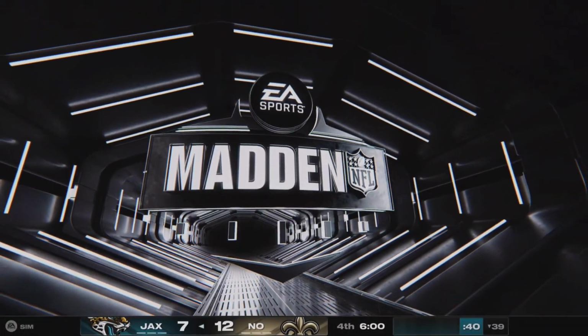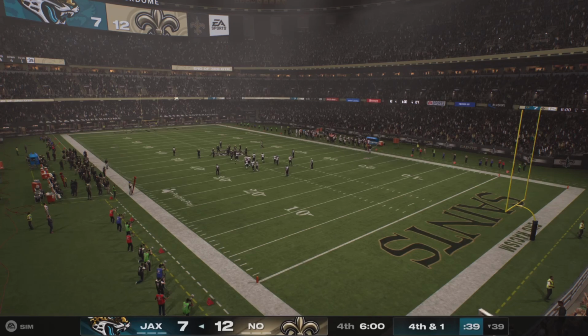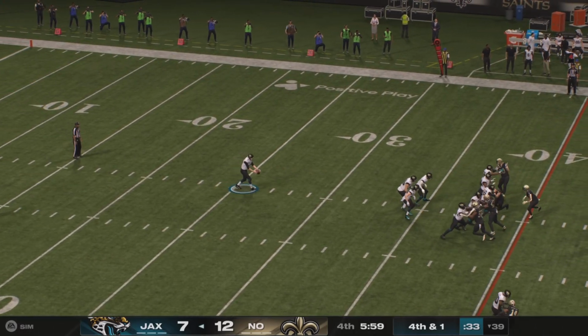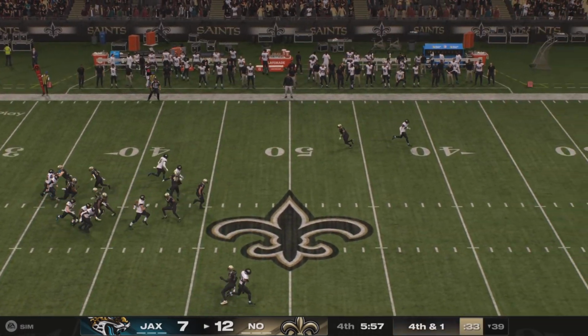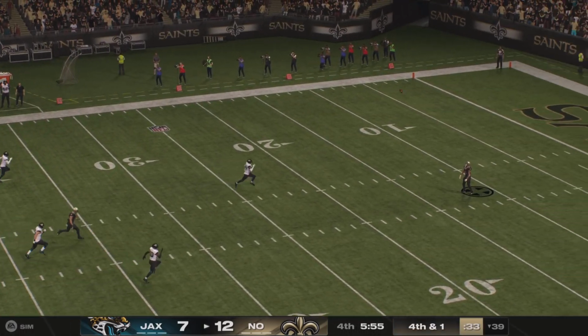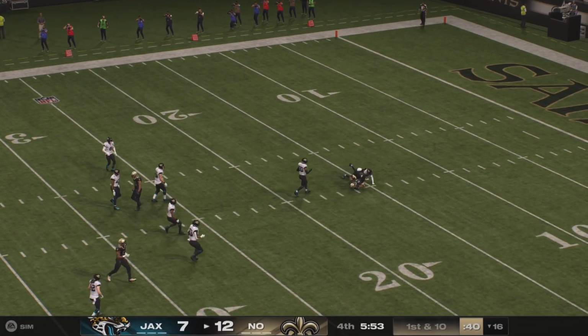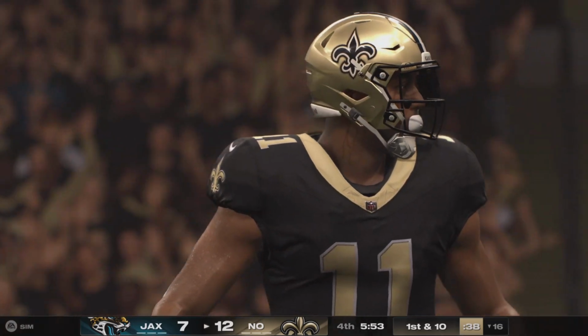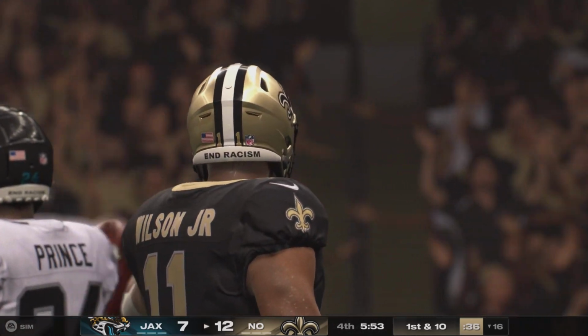Back now here live in New Orleans. It's Jaguar football, but a little work to do for them. They trail here as we start the 4th. Cook now on to punt as he gets this one away. It's a 46-yard punt, 2 on the return. And the Saints will take over with a 1st down and 10.